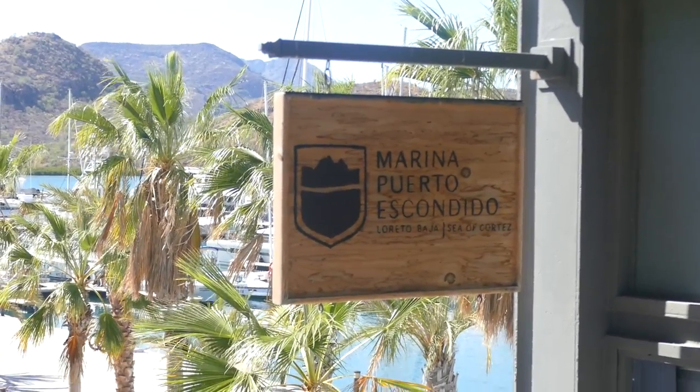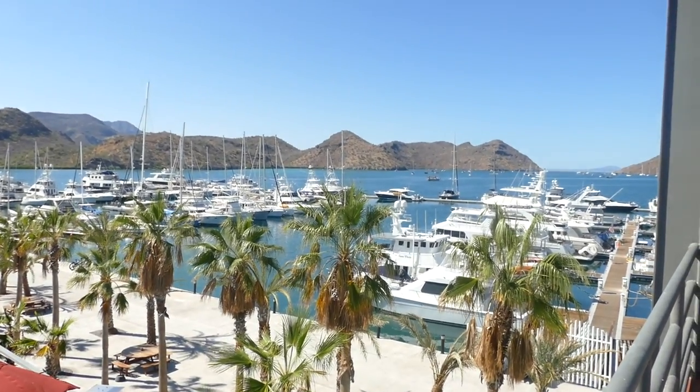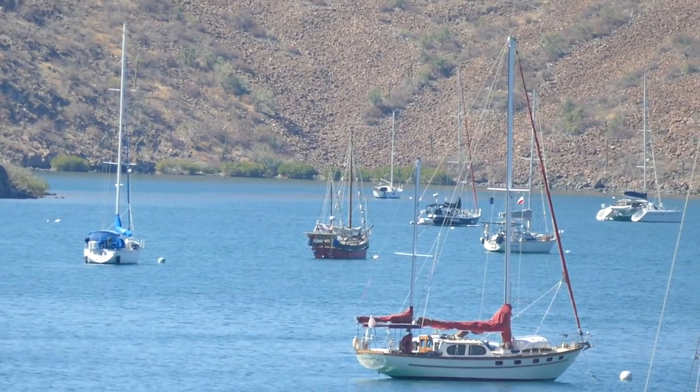We're in Puerto Escondido, where there is a marina and mooring field. For less than $500, Rediviva gets to call this place home for a month.